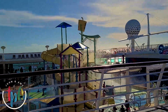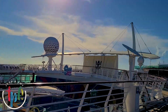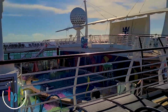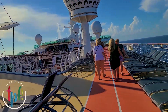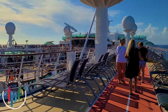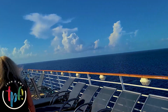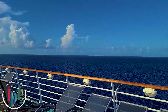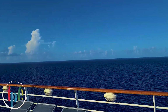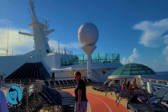Okay, over here, Splash Away Bay. Fun. Now, of course, that is deck 11, but we can see it so well from deck 12. And we got a sky lounge up here. So much fun stuff to show you on deck 13. I don't want to get ahead of myself. Look at that. What a perfect day, other than the fact that it's hot and humid. It's so beautiful.